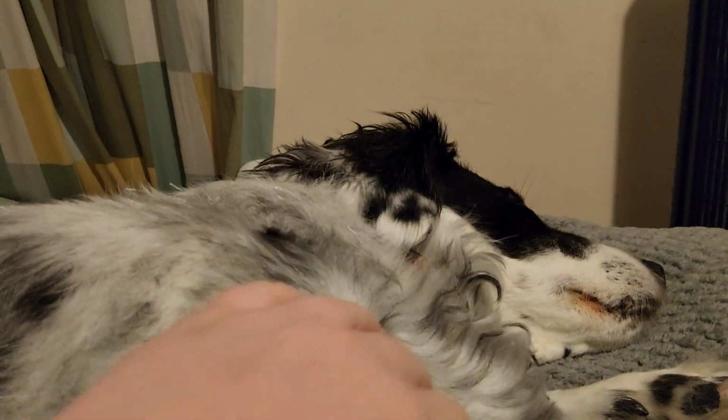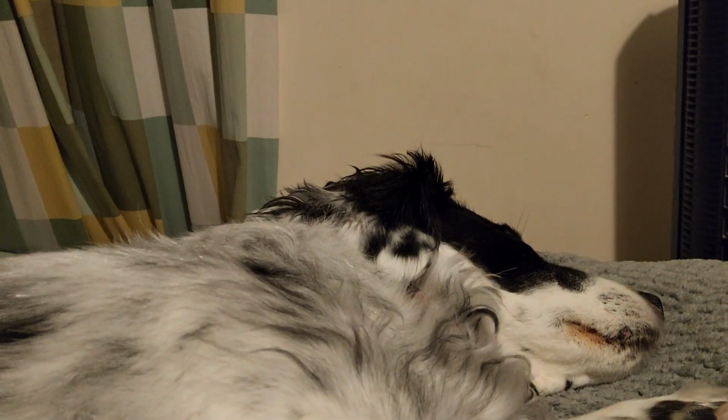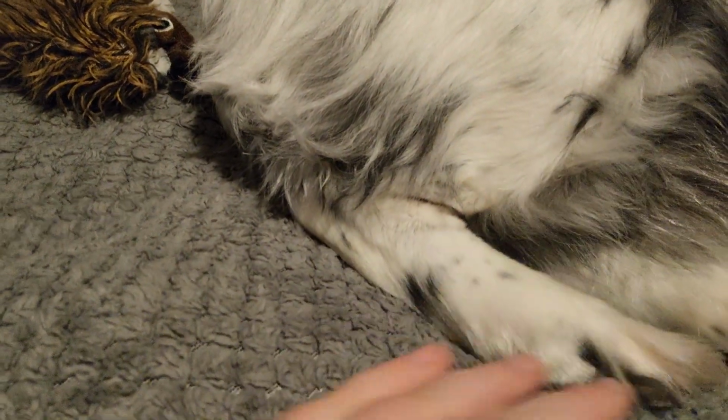Boom. And next, my 10 year old dog. Don't worry, she's not dead. She's still breathing. See that? Hi, me small. Her name's not actually me small. It's Dotty, but that's what we call her. By the way, look how small her legs are. Little cute legs.